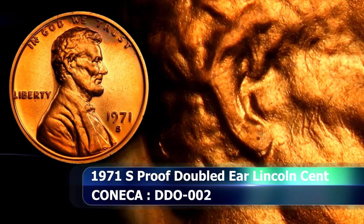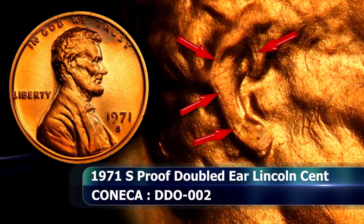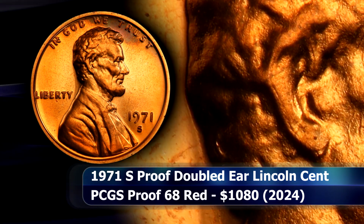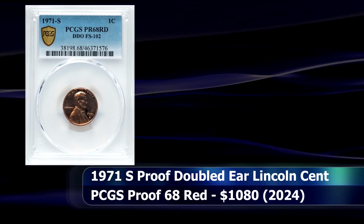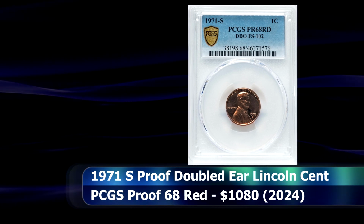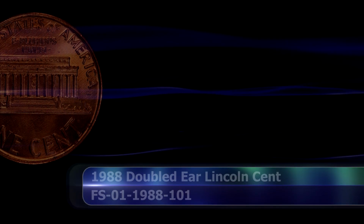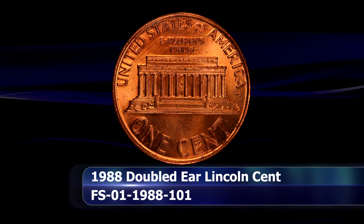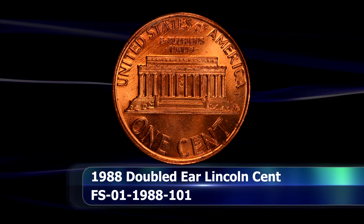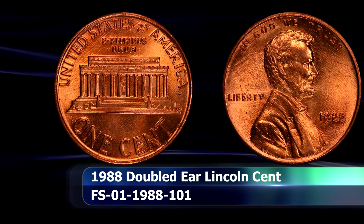This variety is of course better known for the fantastic doubling to be seen on the letters of In God We Trust. In 2024, this example, graded by PCGS as proof 68 red, was sold at auction for a closing price of $1,080. And then from there we head into the superstars for the doubled ear varieties, where things get a lot less ambiguous and prices tend to skyrocket along the way as well.